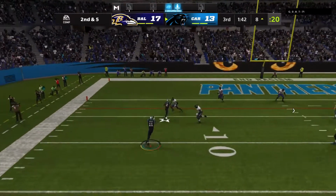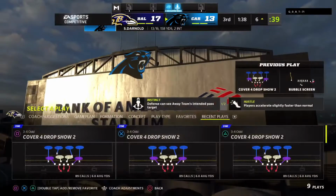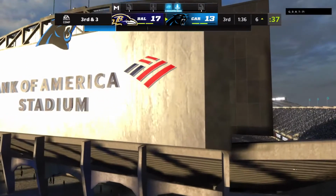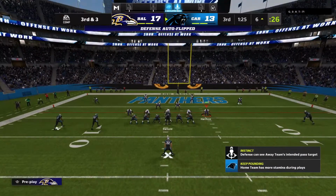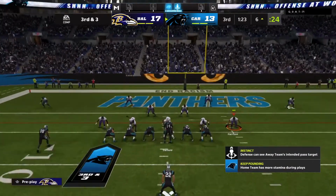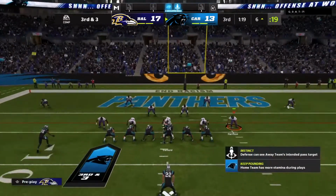Throwing again is Darnold. Out left to Anderson. A minimal gain there on the 8th play of the drive. The goal of a wide receiver screen is to get enough blockers in front to create a wall and let him pick his spot to run the football. How about the defense there, swarming to it and not allowing that to happen? Did not let him get downfield.